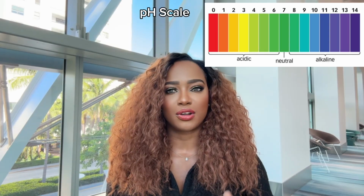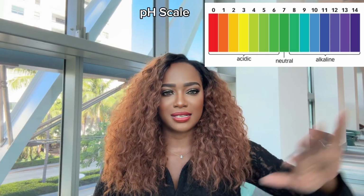Now, here's the next thing. You're going to have breakouts because of the hormonal changes. So we're not talking about reversing damage, we're talking about preventing it. The skin's barrier wants to be acidic, so we're not using drying agents, we're not using products that are going to take us alkaline where you end up with psoriasis and eczema.